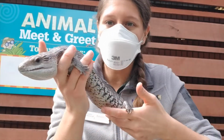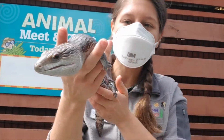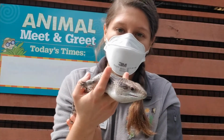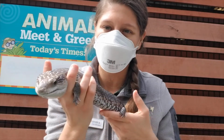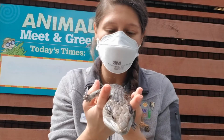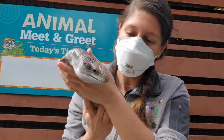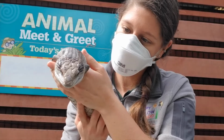Now you can tell by his very short little legs that Raj is not a very good climber. He is going to spend most of his life hanging out on the ground, and he'll dig shallow burrows in the ground to stay in to kind of protect himself. He's what we call diurnal, which means that he is awake during the day, like us. So humans are diurnal, and so is Raj. So he'll be awake during the day, and he will sleep at night.